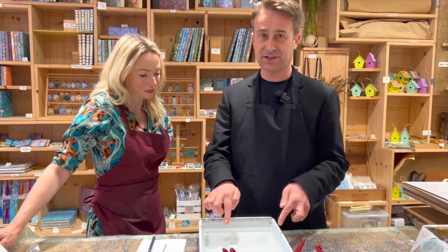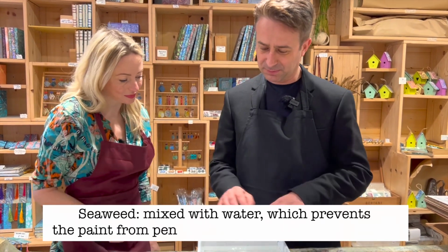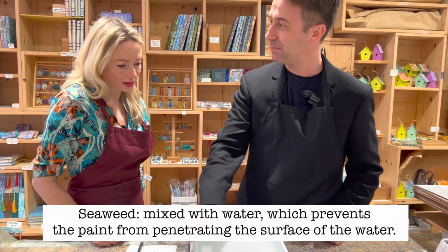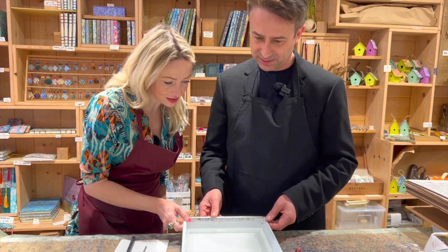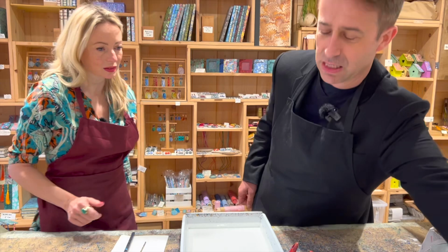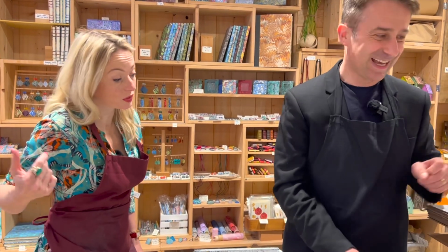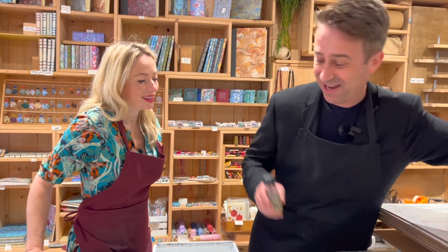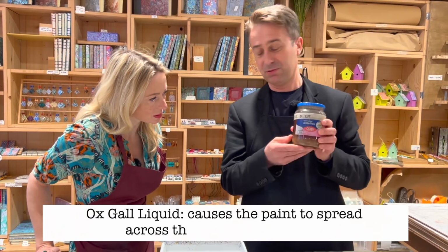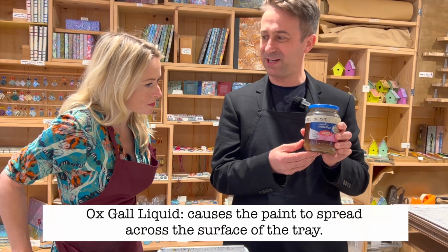So this may look like a tray of just normal water. But in fact, it's got some seaweed gel in it, which stops the paint from being absorbed into the water. It's incredible, actually, isn't it? It's so glutinous. And then what we're going to do is put in ox gall liquid. Oh, well, luckily I brought some with me, so we're fine. Which you can actually get from art shops in the UK and America, I'm sure. This is the original. So this is actually from an ox. That's the bile of an ox. Really, really tricky to get, apparently.